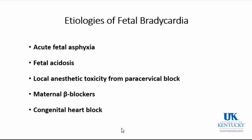What about fetal bradycardia? We tend to get even more concerned about this, and that is because most of the etiologies of fetal bradycardia are quite concerning. So it can be acute fetal asphyxia, you can have an acidotic fetus. Local anesthetic toxicity from a paracervical block, as we mentioned, can cause fetal bradycardia. And it's actually well known for that, it's associated with fetal bradycardia.